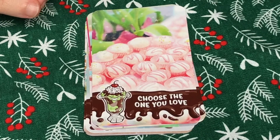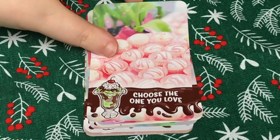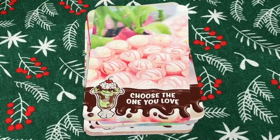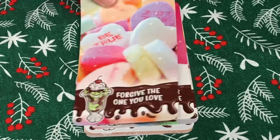Choose the one you love. Oh, like pick your favourite sweet, because like, which one's my favourite sweet? Like if you saw a box of chocolates, what's your go-to? Forgive the one you love. I love how they're little love hearts. That's really cute.